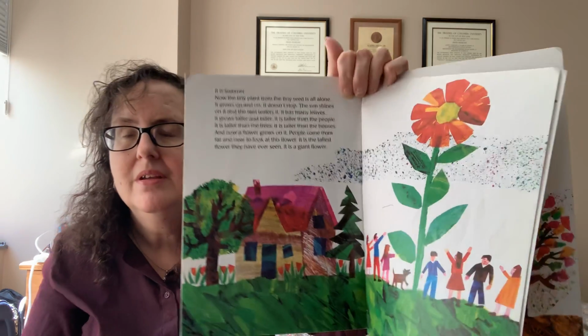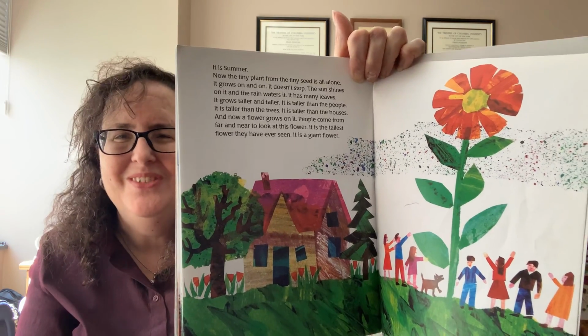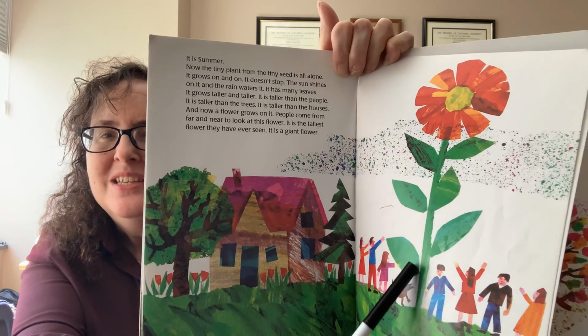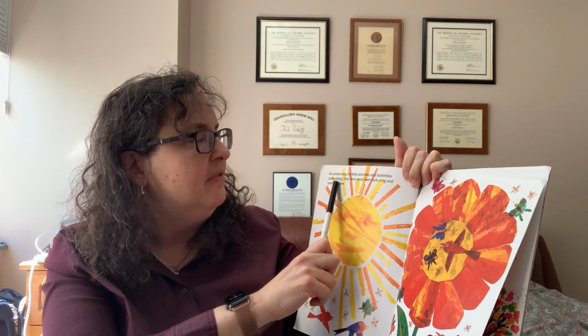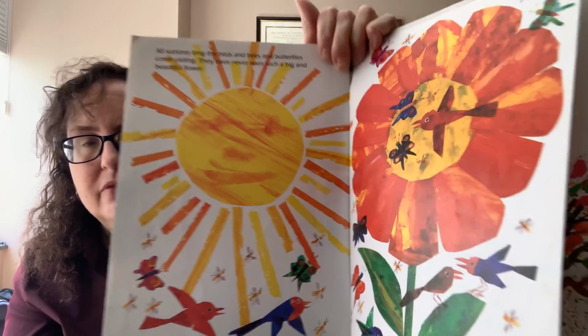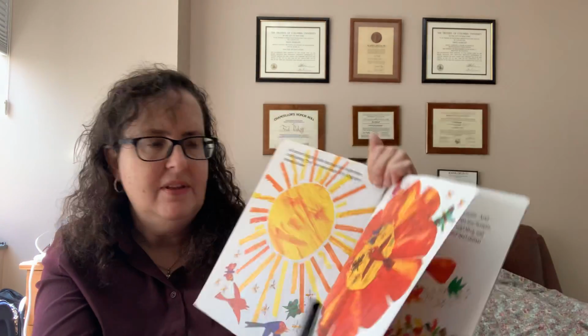It's a giant flower. Now, in real life, can flowers grow that tall? No, they can't grow that tall in real life. This is a made-up story. But in this made-up story, look at how big that tiny seed grew. Oh my goodness, so tall that the people are looking at it in amazement. All summer long, the birds and bees and butterflies come visiting. They've never seen such a big, beautiful flower. Wow, that tiny seed grew into a big, beautiful flower. What kind of flower does that look like to you? Almost like a sunflower, right?